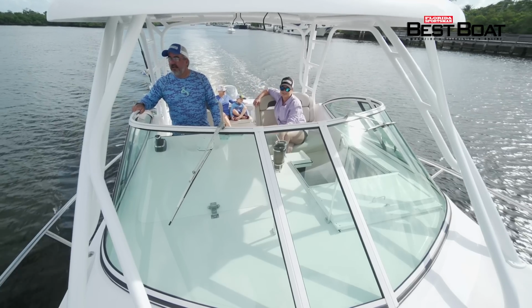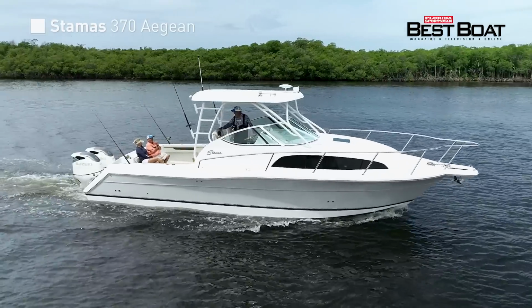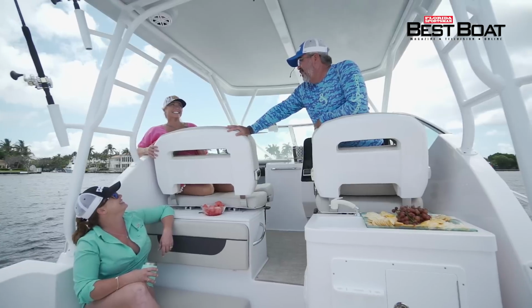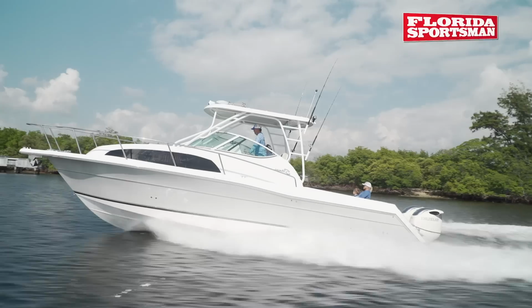And we examine an express that is designed for the most adventurous of angling families, the Stamas 370 Aegean. Well, you know what the Stamas family is famous for saying? We've been overbuilding boats for over 60 years. I couldn't wait to get on the 37 Aegean. All coming up on Florida Sportsman Best Boat.